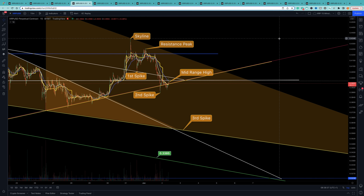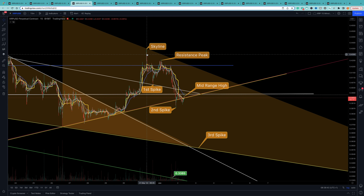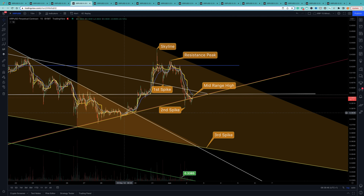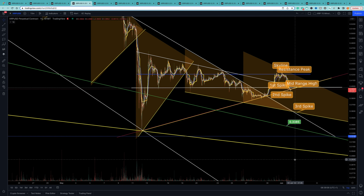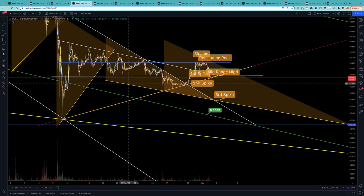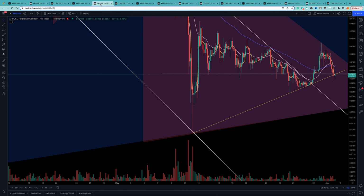When I look at the 15-minute arc, the new one that I've set, we got a bit of a breakout here, but you could also look at it as a fake out skyline. First spike, resistance peak, second spike, mid-range high, and potentially looking at another 10% drop down to the third spike. So that's, again, back to that white line. That's looking possible. And you can see the spill here. There's this yellow line on my charts, the channel will be the red channel line. So that looks like it could be a potential as well.